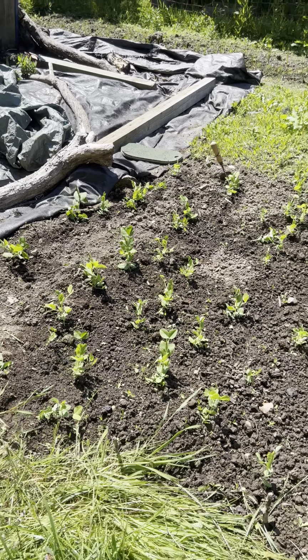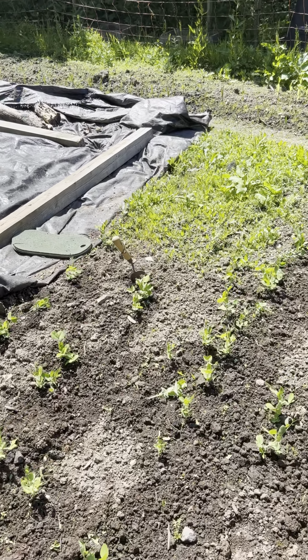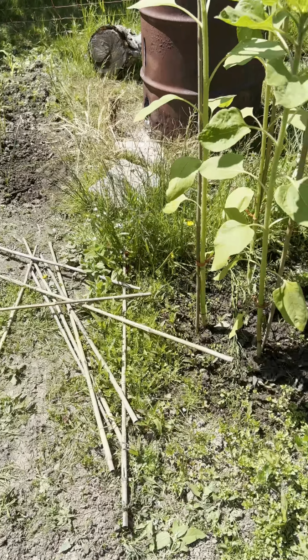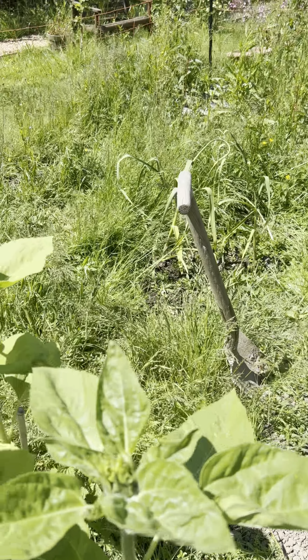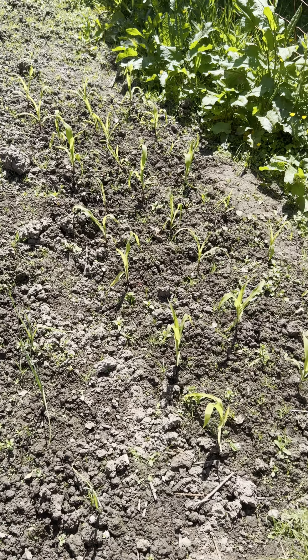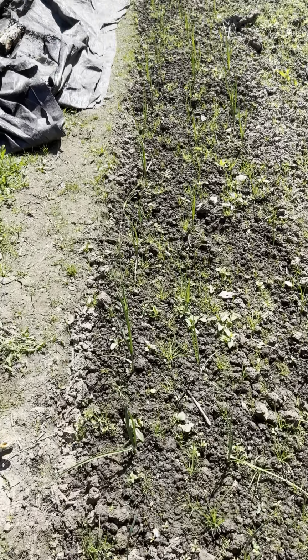Peas, which Lynn weeded yesterday, or partly weeded. She's almost finished by the look of it. Just a little patch there that needs doing. Sunflowers. There's some asparagus and garlic growing on this side. And then we've got sweet corn. Millions of leeks, which have been in a couple of weeks now, I think.